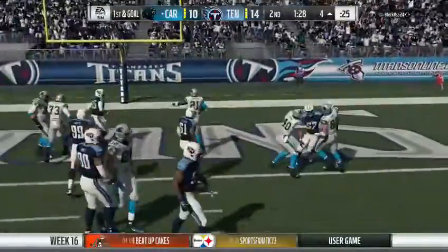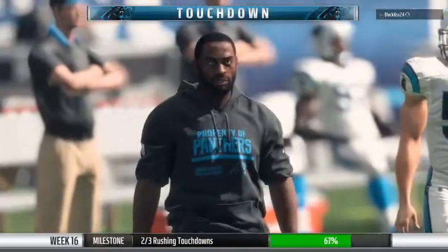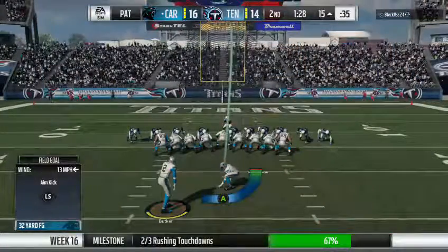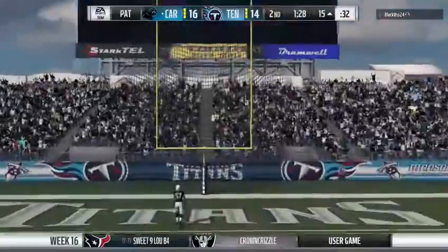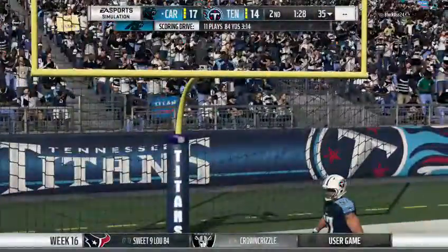Now a handoff looking right. And he is in. Touchdown, Carolina. A great play there. His second TD of the game and 18th of the year. And his guys are able to strike for 6. It's good, and they'll take a 17-14 lead.